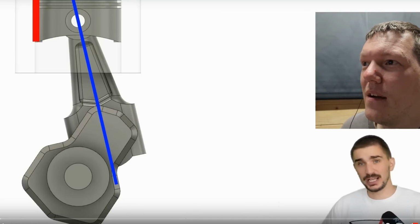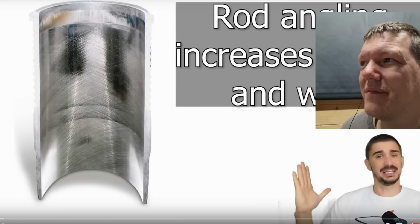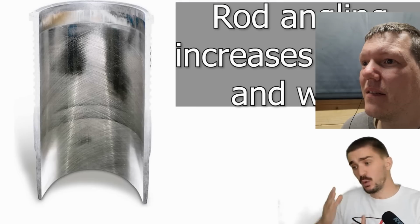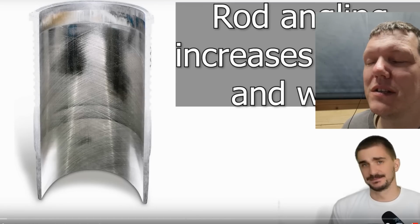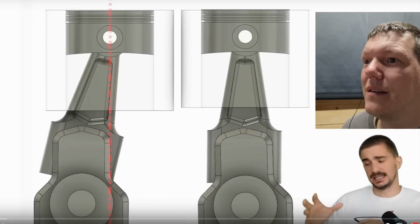The problem this creates is that it creates uneven wear in the engine cylinders. Yeah, but over what time period? Because of this, one side of the cylinder always wears more than the other over a period of many, many miles. I do find it funny that it showed you a liner. That's a cylinder liner which is designed to be replaced.